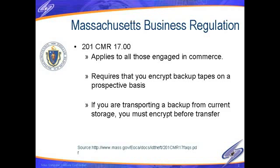You must encrypt backup tapes on a prospective basis. If you're going to transport a backup tape from a current storage location and it's technically feasible to encrypt it, then you must do so prior to transfer. If it is not technically feasible, then you can consider the sensitivity of the information and take appropriate steps to secure and safeguard the personal information.